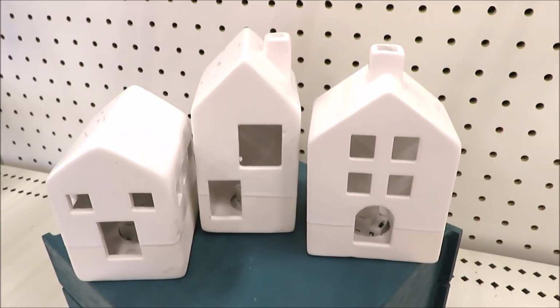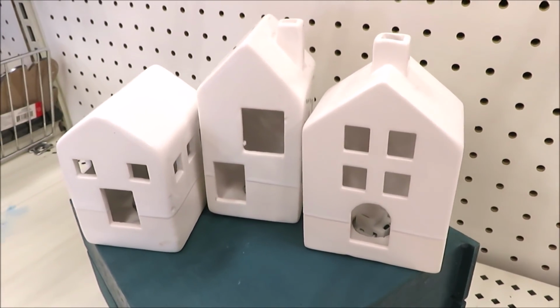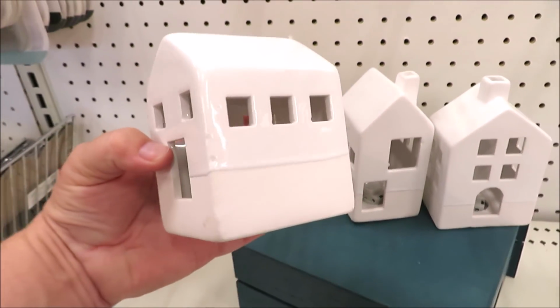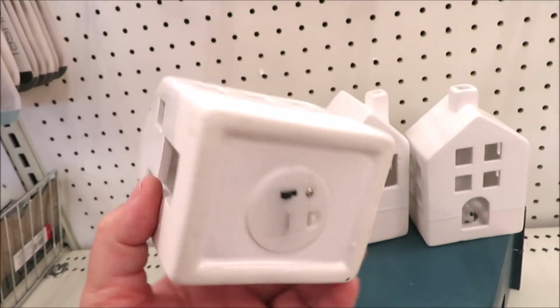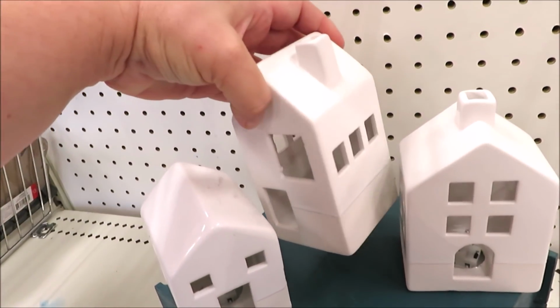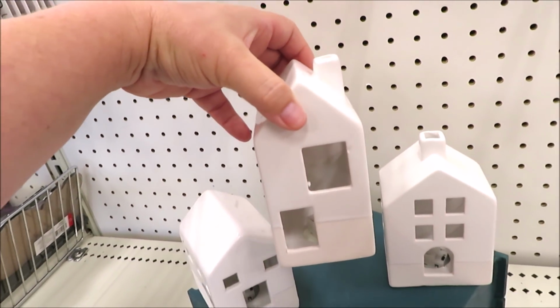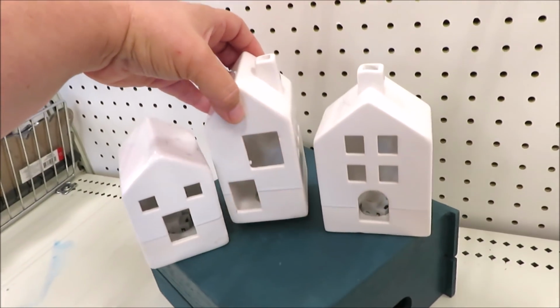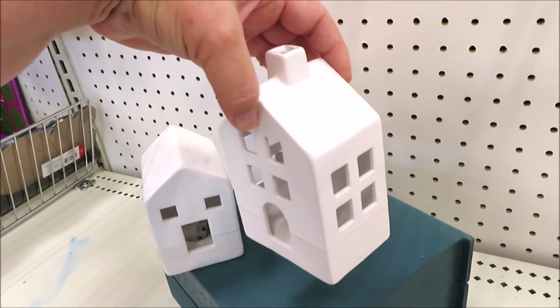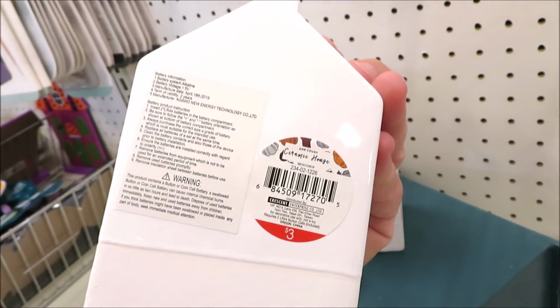Also for $3, they brought back the white ceramic houses. Now last year they did these houses in slightly different version. These have a glazed top and more of a matte bottom, so you can see there. They're also different shapes. I remember last year they came out with some larger ones after the small ones came out. We'll keep our eyes open for the larger $5 version.